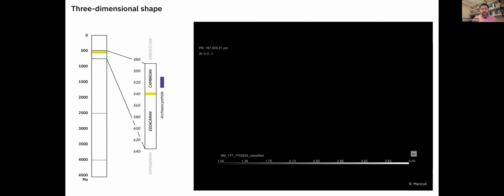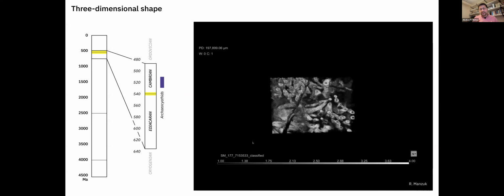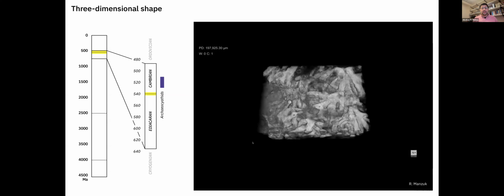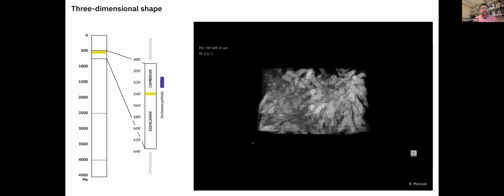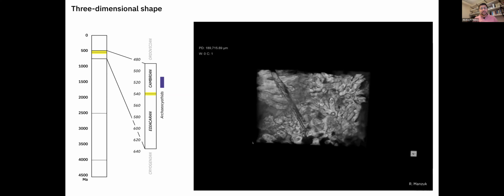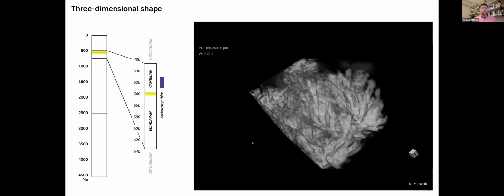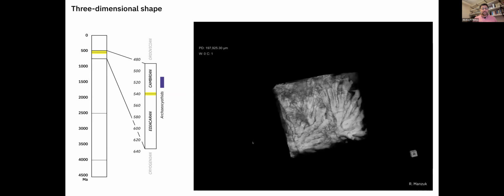But what we miss when we look at all of this are the density of construction, the sort of density of how many archaeocyathids are there. We're unable to reconstruct the branching angles, the 3-dimensional branching angles of these organisms, and we're really unable to compare them to modern corals from those single projections that we have.